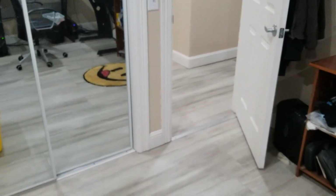We love the floors. It makes the house so much better than the old carpets. We both got over the famous flu that's been going around. And it lasted, what, 3 or 4 weeks? So we're both coming out of that.